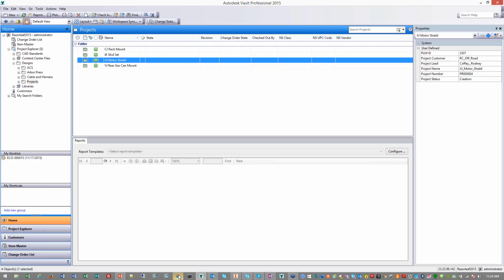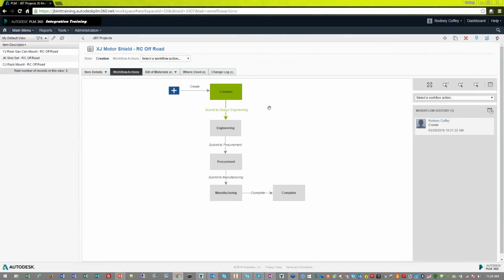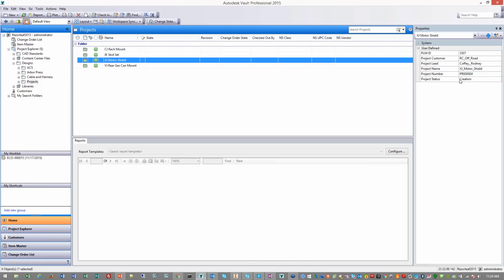So if we go back to PLM 360 and we take a look at the workflow of this project, you'll see that it has its own design cycle. So as this PLM 360 object goes through the design cycle here in PLM, it's going to go back and update the project status in Vault. Again, another piece of Vault functionality that I'm not sure how many of you out there are taking advantage of, but if we think about what this means for Vault reporting and Vault metrics, now we actually have real-time project data existing inside of Vault, just due to the integration and being able to pass that data over.